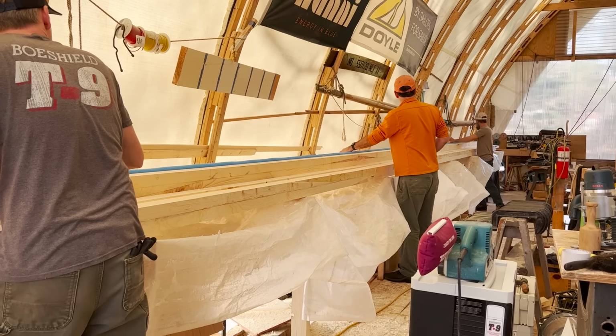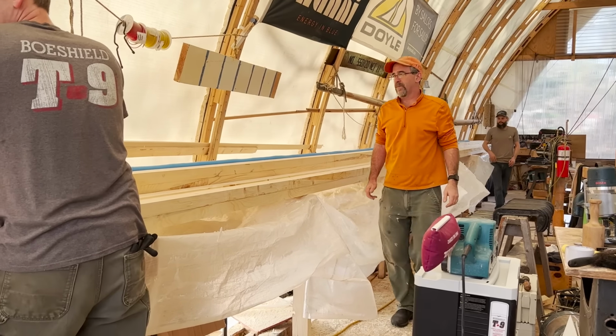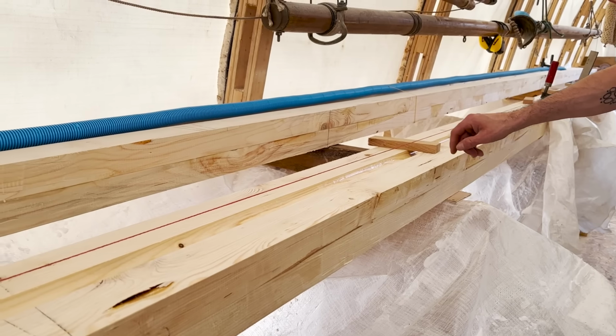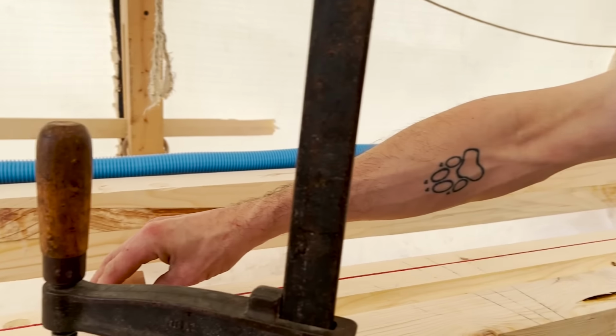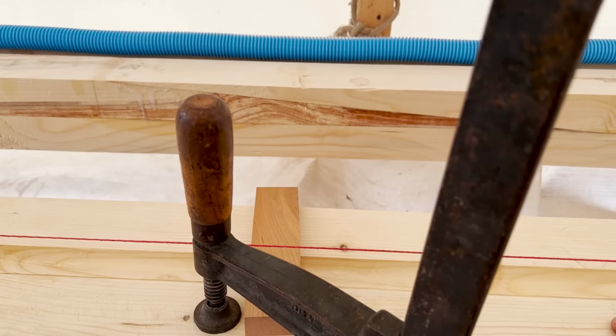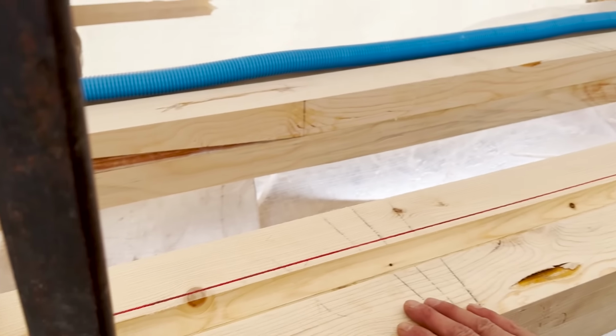Look out below, watch your fingers. How about there? Probably needs to come up, right? One last look at straightness. One of those things bend, but that's what we've been doing. How you doing that, Steve? What are you looking for? What would be fixed? How would you fix it?